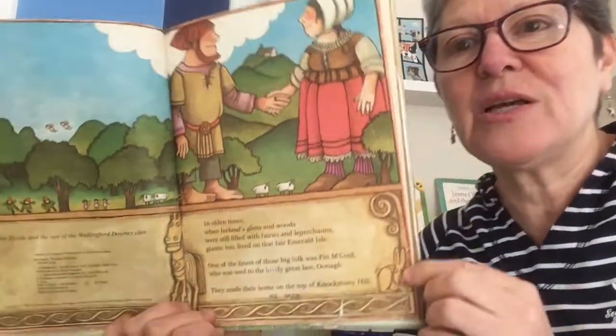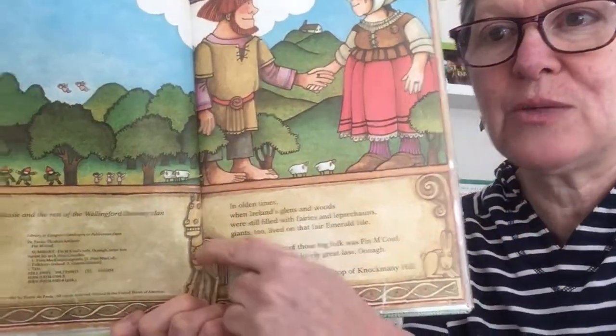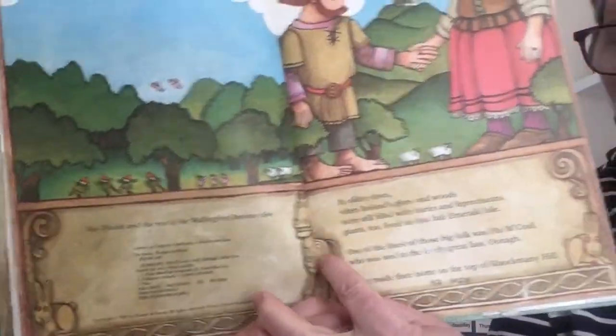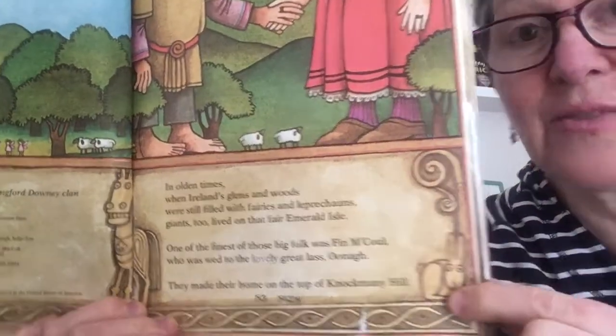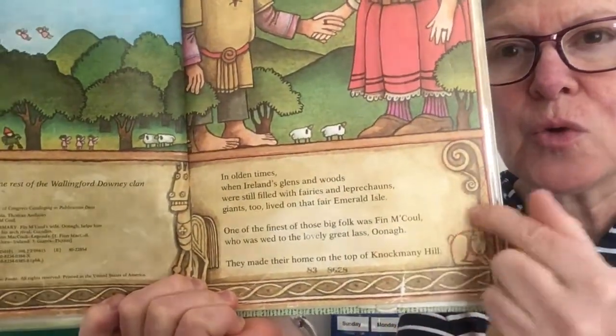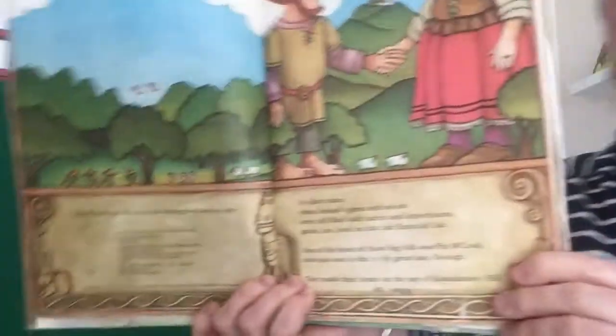Oh, wait a minute. Sometimes in a book, it's really also good to look at the border to see what cool stuff you can see. Look at that, rabbits, horse, and again, drawn in that kind of symbolic style with swirls. It's like kind of geometry in the picture. Okay, here we go.